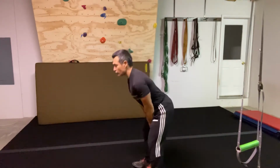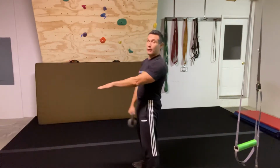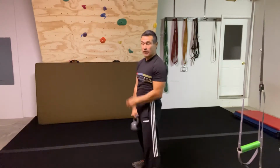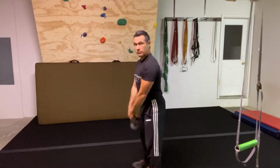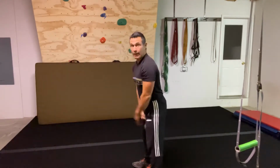So as you hinge forward, the kettlebell comes back. We drive the hips forward to make the kettlebell go up on its own. That's one of the bigger things that I see too when people first do the kettlebell swing, is that they feel like they squat and then they do a front raise. That's not what we want. We want to bring the hips to the party, drive the hips forward to get that kettlebell to come up.